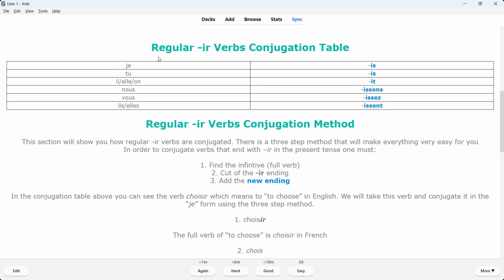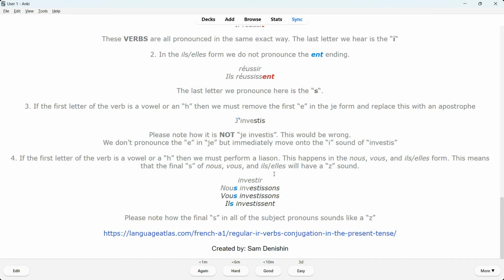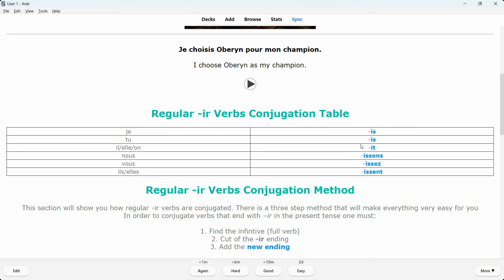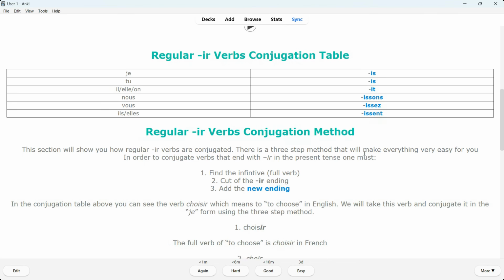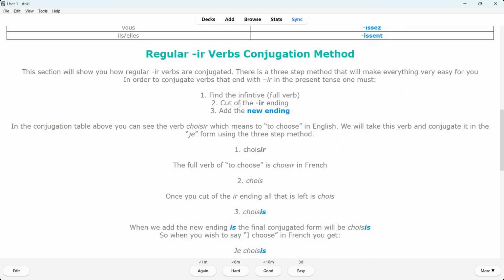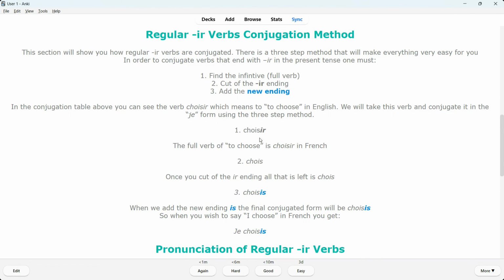However, the interesting thing when it comes to the grammar decks is that the backside always has an explanation area. And this explains why you have chosen something or how something works. So right over here, we have the regular IR verbs conjugation table. And this shows you what the endings are for IR verbs conjugations. We have over here the regular IR verbs conjugation method. You see a little summary of it. Find the infinitive, which is the full verb, cut off the IR ending, add the new ending, which you have seen over here. And this is an explanation of it.